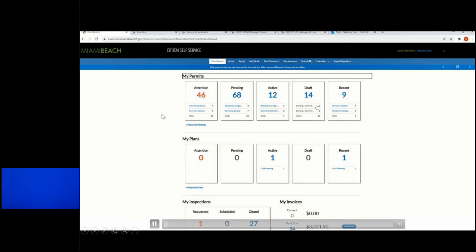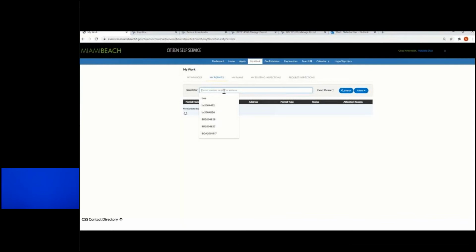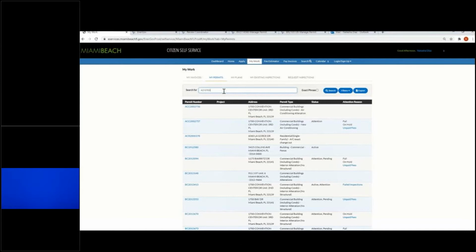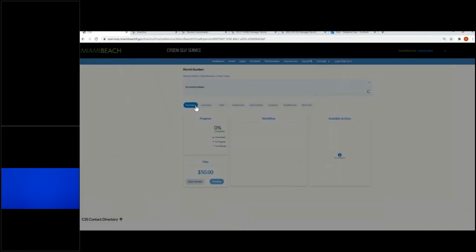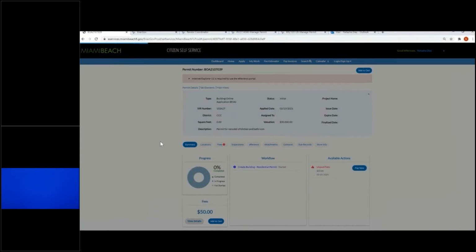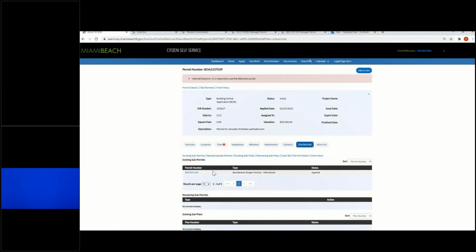Here we are on my CSS account dashboard. Here you will find all the permits you are a contact of. By clicking on View My Permits, I can look up the BOA that we just created, BOA 2107039. Here I can check the status of that BOA to see if the actual permit has been created yet. By going into the sub-records, I can see here the actual permit number created.